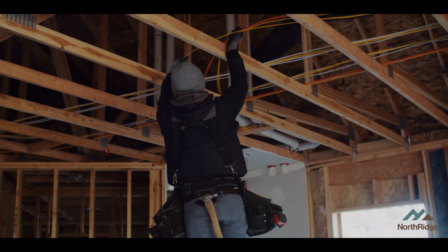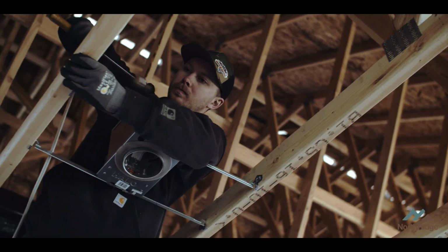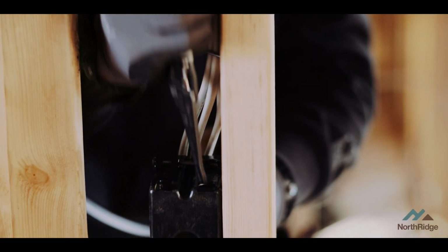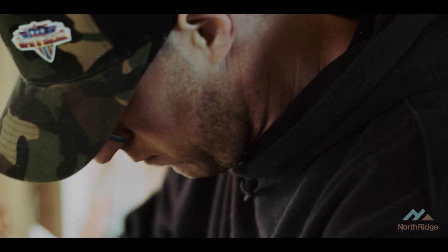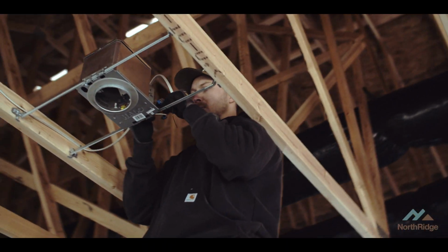So the guys will start pulling home runs. Then we'll have a couple guys inside boxing the ceiling, all the can lights and the light fixture boxes. Another guy will go through, box all the lower outlets and the switch boxes, and then we'll start wiring everything in as far as pulling all the switch legs from the boxes up to the corresponding lights and tying them all together.